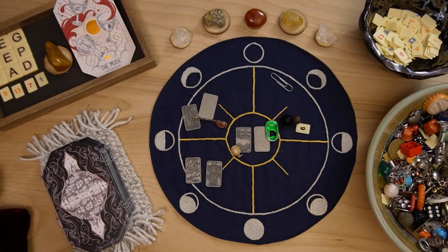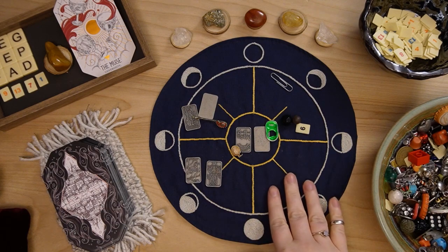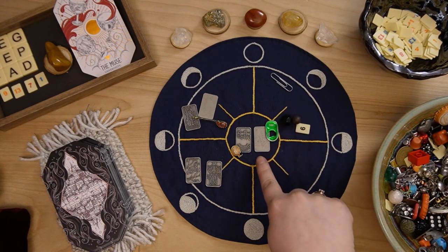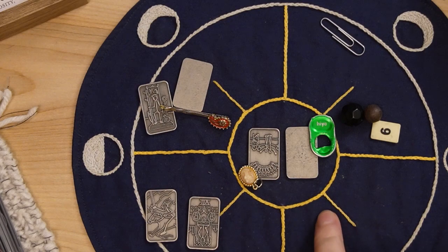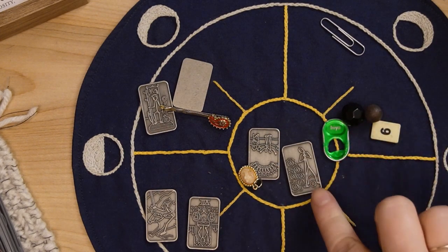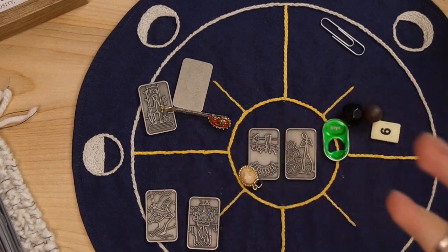Okay. So we definitely have a lot more showing up here in the first week than we do in the second week. But let's start here first in the center. So the things that we have showing up here, let's go ahead and reveal this other card. So we have the 7 of Pentacles alongside the reversed 10 of Cups.